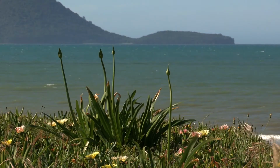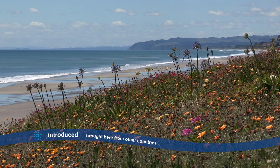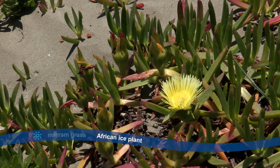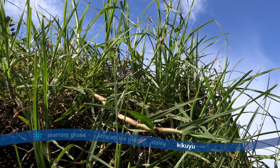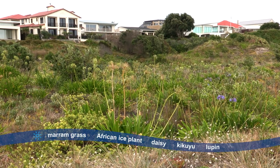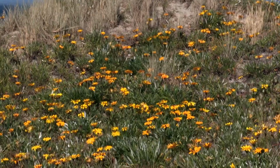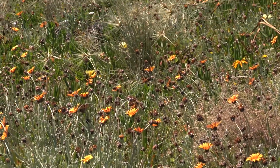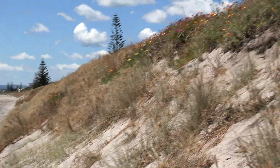Now there are also introduced plants in the dunes. These ones are not from Aotearoa. Marram grass, African ice plant, daisy, kikuyu, and lupin are all common introduced plants that can be found on the dunes. So are those introduced plants weeds? Yes, they are. They're plant pests. These plants compete for space with our native dune plants, and they don't trap and bind the sand as well as our native plants.